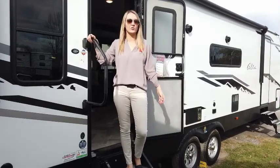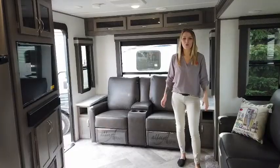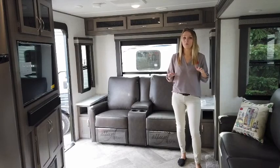We are here to show you the 2850 KRL Alta. From east to west, it's a gorgeous line, and I can't wait for you to see it. Welcome to the rear of the 2850 KRL Alta. This is a gorgeous, entertaining couples coach.